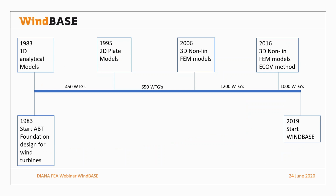As explained before, WindBASE and ABT have a very long track record of wind turbine foundations. So you can see here that we did not start immediately with the 3D nonlinear finite element analysis. I think back in 1983, the year that I was born, that would have been rather difficult given the size of the models and the computers back then. So you can see that it developed 12 years later. We were making 2D plate models. And only in 2006, which is almost 15 years ago, we started doing the 3D nonlinear finite element models in Diana.